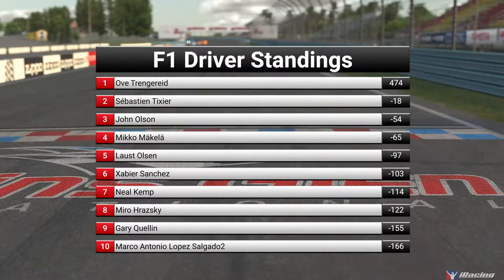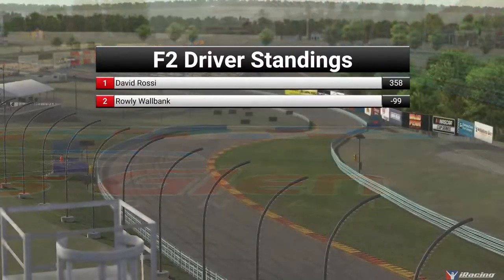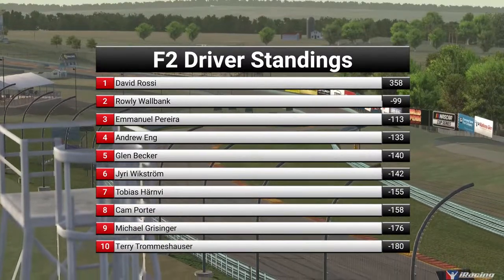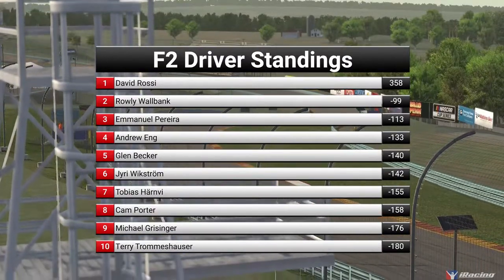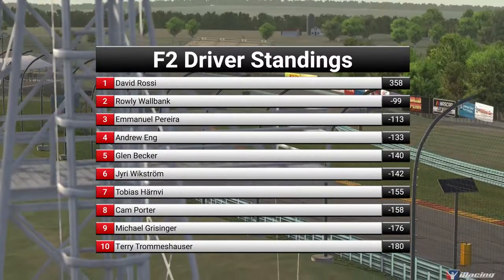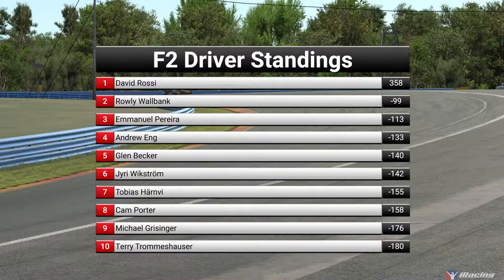And I'm actually looking at timing and scoring, Ozzy. We do have quite a few out there, and that leads us into our F2 standings here. Indeed, F2 driver standings, which is for the lower iRated drivers. David Rossi won last season with Rowley Wallbank in second place. Then you have Emmanuel Pereira, Andrew Eng, and Glenn Becker ahead of Judy Wikström, Tobias Harnvik, Cam Porter, Michael Griesinger, and Terry Trommeshauser.